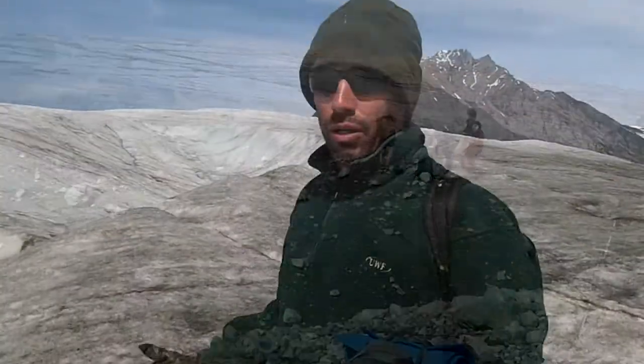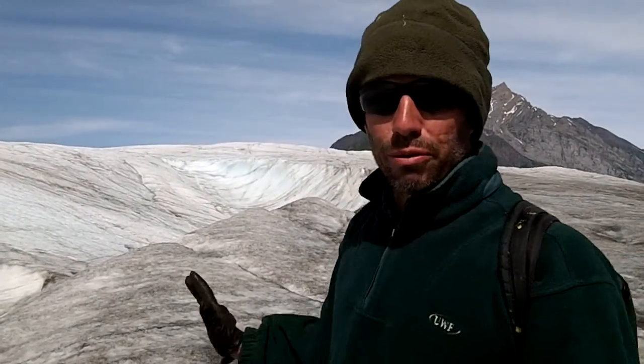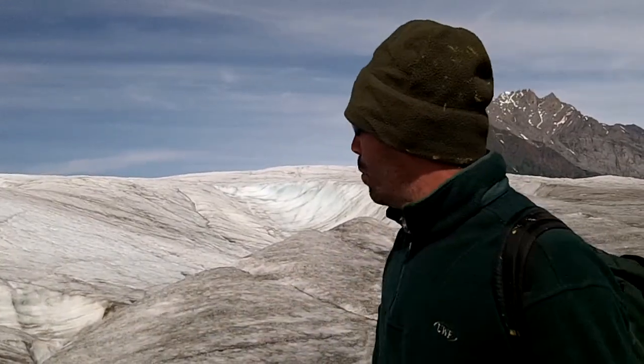We're now on top of the glacier, and we're starting to explore this piece of ice. But keep in mind, as we're walking across it, the glacier itself is still moving. Just a few inches here, a few inches there, but slowly but surely it's carving this whole valley out. What an amazing landscape this is.